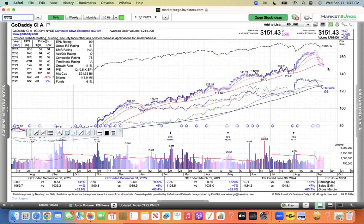Up 1% today. It's definitely a stock that I'm watching because it's shown the ability to move. But if it wants to form a base and take its time, I'm okay with that. I can wait 6 to 8 weeks for GoDaddy.